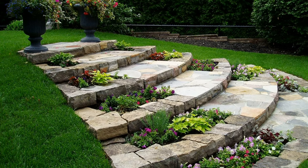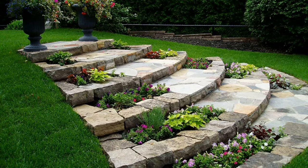Outdoor living spaces can also provide shelter and shade, extending the use of your garden throughout the year.